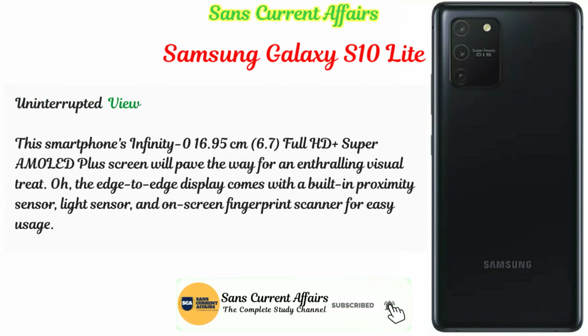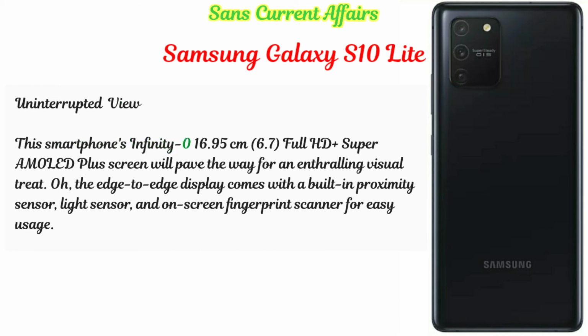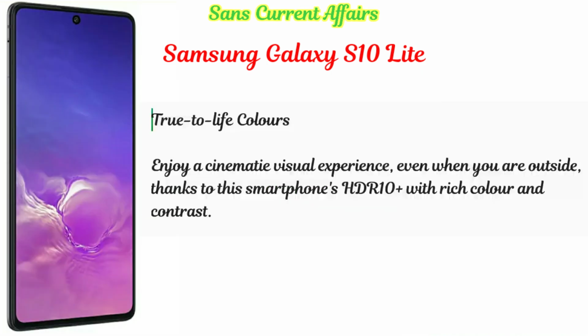Uninterrupted view. The smartphone's Infinity 16.95 cm, 6.7, Full HD Plus Super AMOLED Plus screen will pave the way for an enthralling visual treat. The edge-to-edge display comes with a built-in proximity sensor, light sensor, and on-screen fingerprint scanner for easy usage.